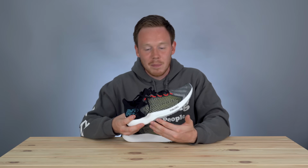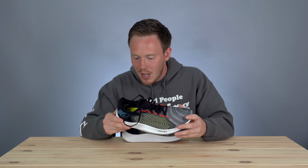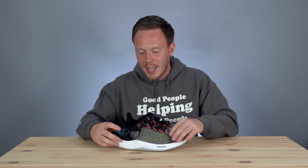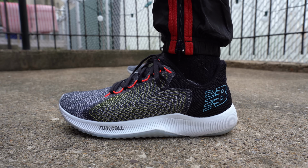Okay, so the Fuel Cell Rebel is a very comfortable shoe, and that's mainly due to the Fuel Cell midsole, as the name would suggest. It's very soft, it's very comfortable, and it does feel like it has some nice energy return. It doesn't feel as soft as something like maybe Boost, but it's probably closer to React, I would say. It definitely is a nice feeling underfoot.